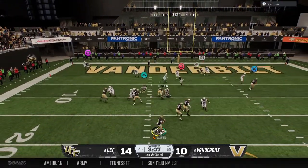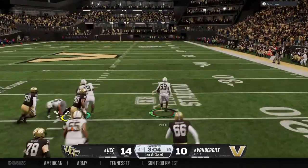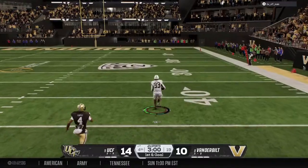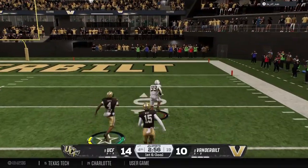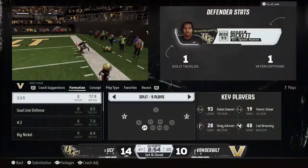Wants to throw it. Another interception. Wow, that's his 4th tonight. Past the 50. Now the 40. Past the 20. Crosses the 10. And they'll finally bring him down after a huge return.